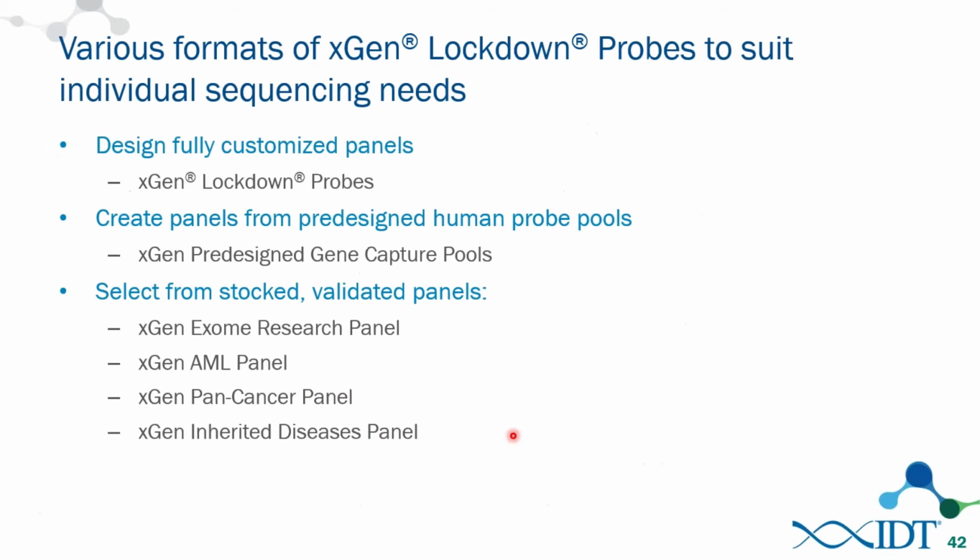As I mentioned, the lockdown probes form the basis of our panels, and here I would like to break down the solutions we have into custom and pre-designed. Pre-designed is for the human species, and custom is for all other species than human, and also for regions that fall outside the pre-design. Any custom panel we can design for you. For pre-design we have gene capture pools, so almost all human genes are represented, with pre-designed panels of probes available that target these genes. You can also select from validated stocked panels, which include an exome panel, an AML panel, pan-cancer, or an inherited disease panel, which is essentially the Mendeliome.